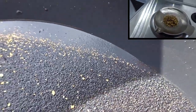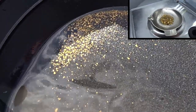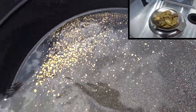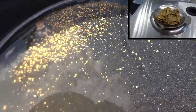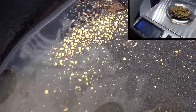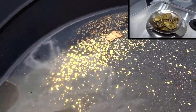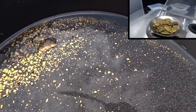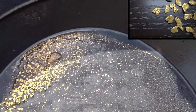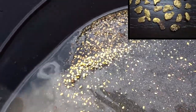And it took me, I'm guessing, 2 hours to go through this whole bucket, and I still have 10 minutes of cleanup here with this stuff before I can go and dry it out and weigh it. This was a lot of fun, and it was really exciting seeing gold the whole way through. At no point was I asking myself, where's the gold? There was always gold to be found. Very entertaining, a lot of fun. Was it worth it? Costs a lot for one of these buckets, but still, a lot of fun.